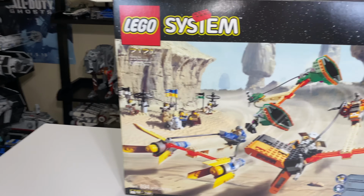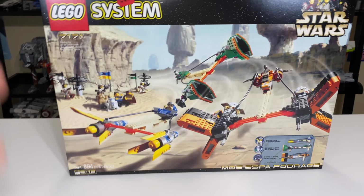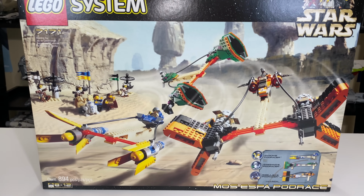And then you actually have a few pit droids as well, which is really cool to see off to the side. Something that they have not done in modern pod racer sets. So very exclusive to this version of the pod racing line. Anyway, the vehicles are zooming through the Tatooine desert there.